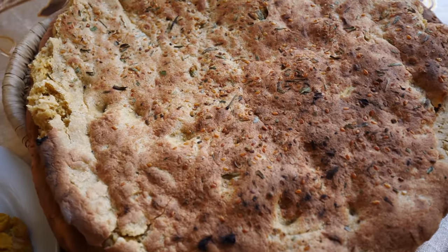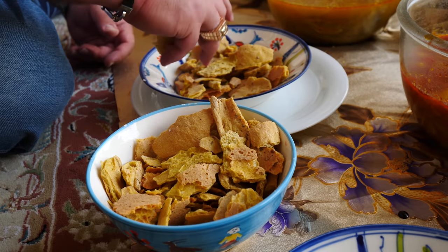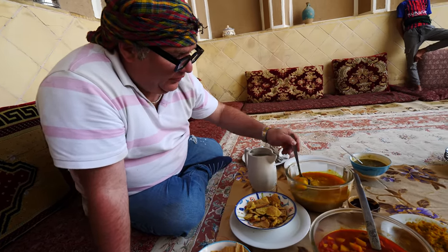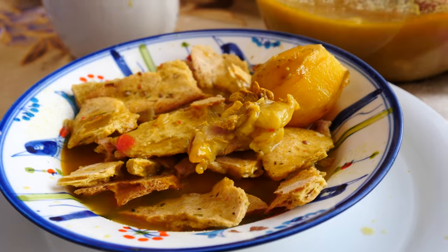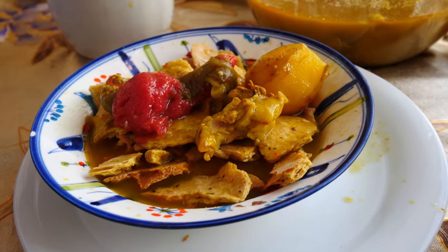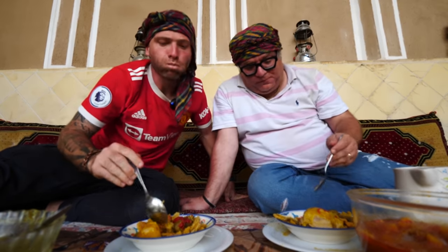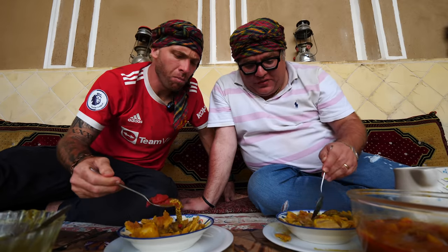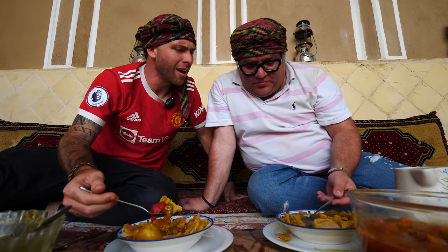So this is crispy bread. We put it in the bowl again, like that. And then we're gonna go for eggplant meat juice. So I'll put some potato for you. More meat juice, some meat on top. So the bread basically soaks it up and gets it soft. We've got aubergine and tomato on top. And a bit more. I love it. Oh, that's good. The bread was hard and now it's so soft.